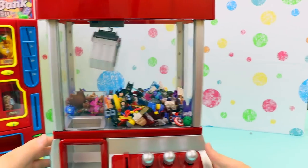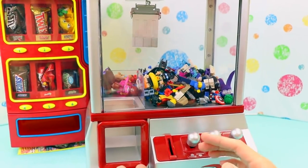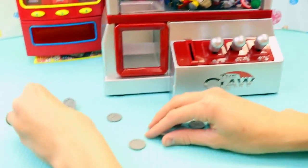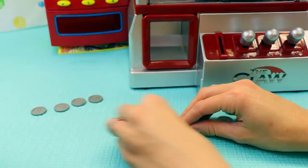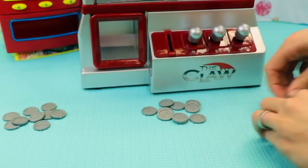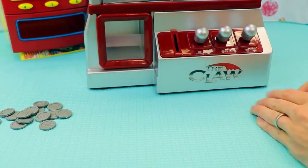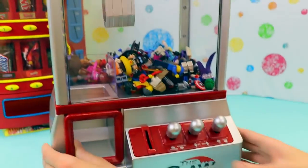So let's begin though with our claw machine. And we'll do a little challenge. Let's see. How many coins do we have? 1, 2, 3, 4, 5, 6, 7, 8, 9, 10. Oh, here, we could actually do like 14 each. There we go. 14 each. So I'll begin because I'm here.